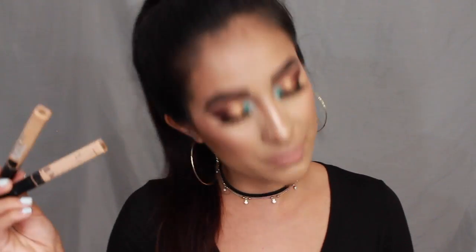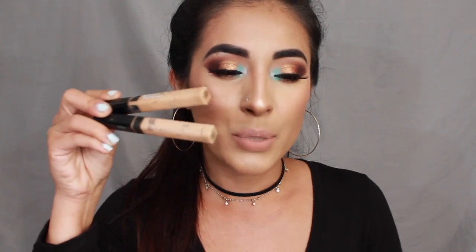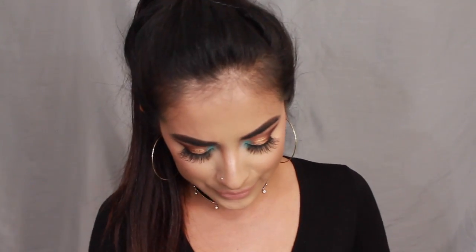Maybe if you like that lightweight, sheer finish to your concealer, you will probably love these, but I don't know. I'm just not a big fan of these anymore, so therefore I will not be purchasing these anymore. Sorry, Maybelline Fit Me. I used to love you. I don't know what happened, but I just don't anymore.